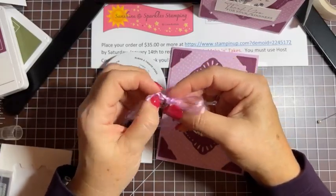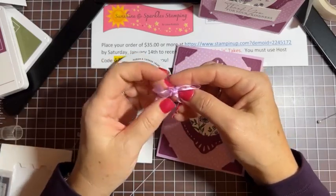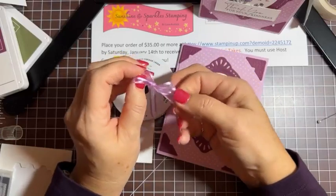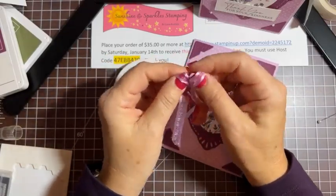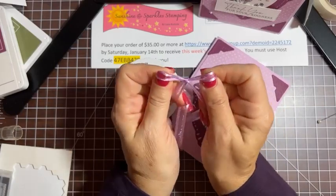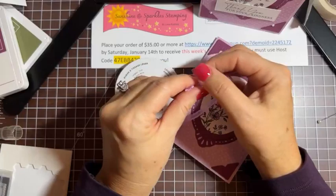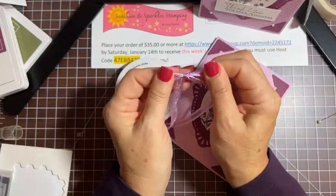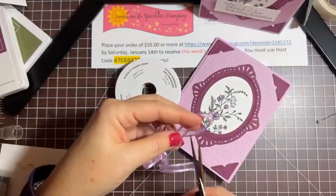Wow, I mangled this bow. I don't know if I can save it. We'll try, but I think it's all kind of twisted. So I get my thumbs in there to kind of straighten it out a little bit. Not the best, but we're just going to go with it.